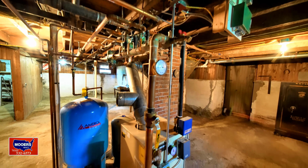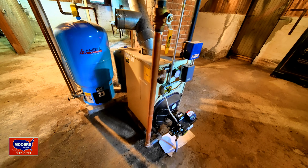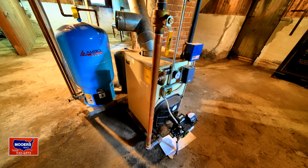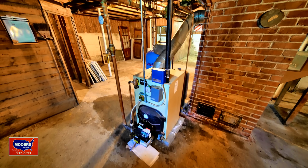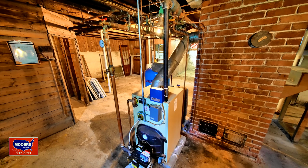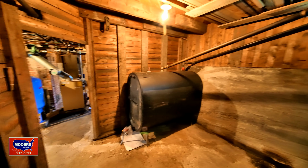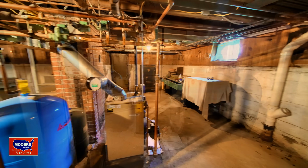I'm always impressed with multi-zone and all this new updated plumbing. That blue is a Boilermate. This is a Weil McLean Gold furnace. This is a 2-flue chimney with a fireplace. There's another chimney, and they both have stainless steel tops or caps. Your 275-gallon oil tank is in here. This might have been a coal bin at one time. All kinds of new plumbing.